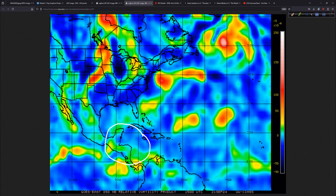This is a large piece of energy overall. Big rotating area of energy, lobes of vorticity that will rotate around. And the computer models are trying to boil all that down, especially the global models. And until and unless, because it's not a guarantee, we get something that looks like that over here, there's really not much for the computer models to go on.